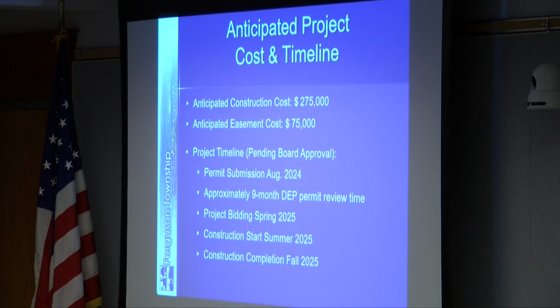And pending board approval, the project timeline would be a permit submission later this month and approximately a 9-month DEP review time, at which time we would look to begin project bidding pending the permit approval, and hopefully a construction start in summer of 2025 and completion in 2025, if timelines hold and contractor availability allows.